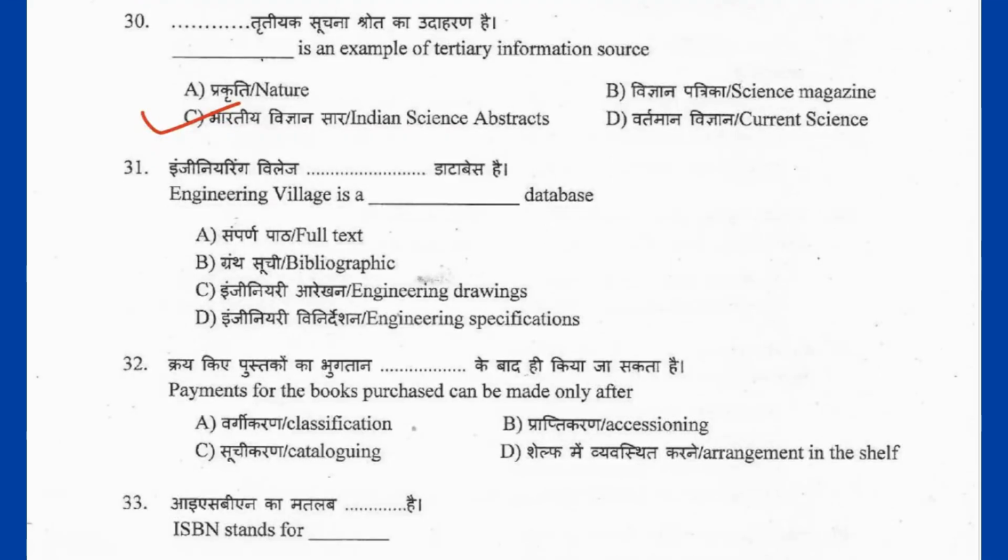Now moving to the 31st question in the series. The 25th we have solved earlier, so we are moving to the next. Engineering Village is a dash database. First option is full text, second option is bibliographic, third is engineering drawings, and D is engineering specification. The correct answer is bibliographic, B option.